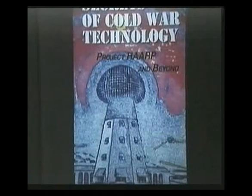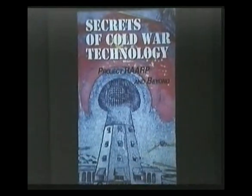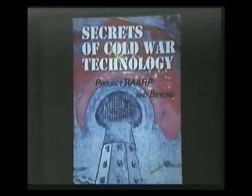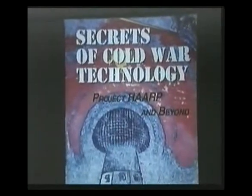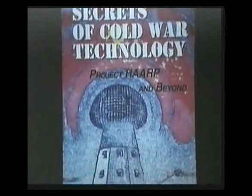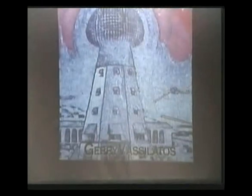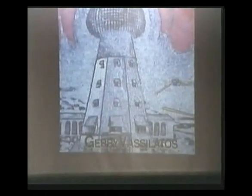Luckily, I found it. That Rosetta Stone is a book called Secrets of Cold War Technology, Project HARP and Beyond, written by Jerry Vassilatos. In Chapter 1, titled Nikola Tesla and Radiant Energy, Jerry recounts those heady days back in 1890, when Nikola Tesla is developing the experiments which lead to the invention of Tesla's magnifying transmitter.